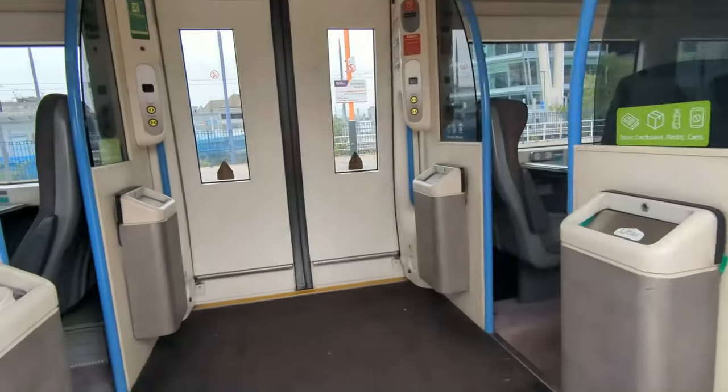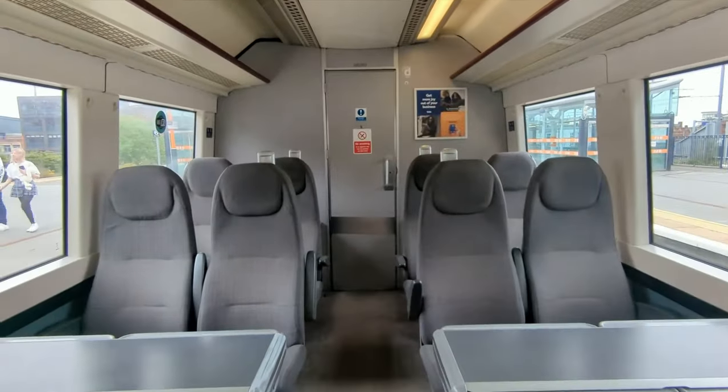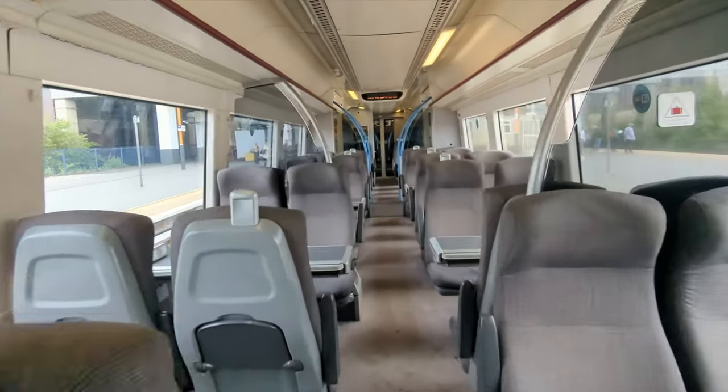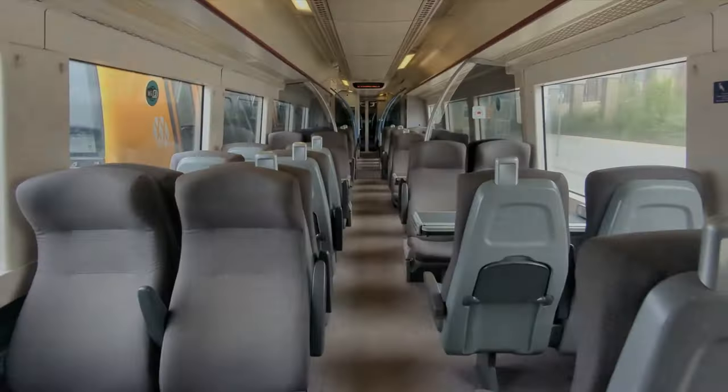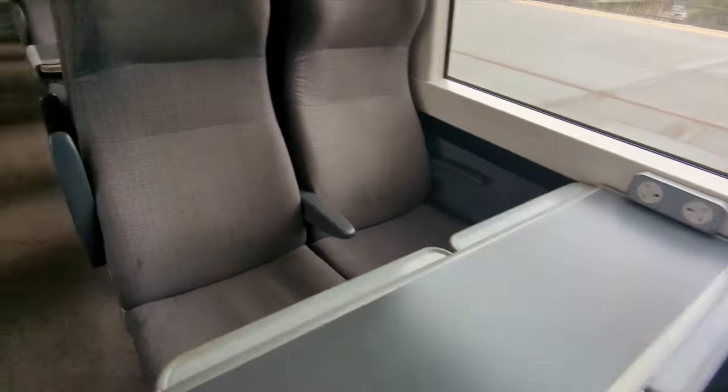These trains feature vestibules with general waste and recycling bins, which is a nice touch. No first class here, all standard class, and a nice modern 2x2 look, with lots of bays, last refurbished in 2012. I think it's time to get a seat. This bay of 4 looks particularly good at the moment, as it's quite quiet.